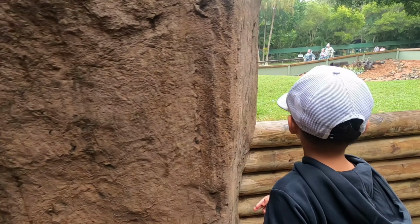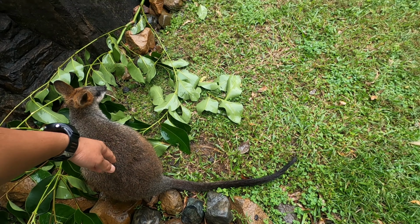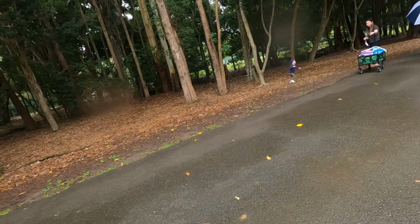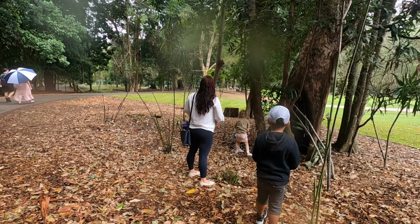Kangaroo is there. Where? Oh, here. Wanna pet him? Hi, kangaroo. Wanna pet him? Maybe. I can touch that one. Oh, it's here. There. That is a baby kangaroo. Even if raining, we should go and explore. Okay, that's kangaroo. Oh, look at the kangaroo.